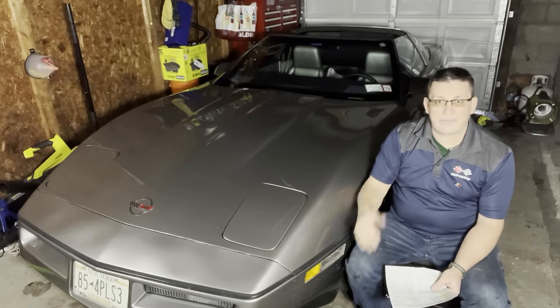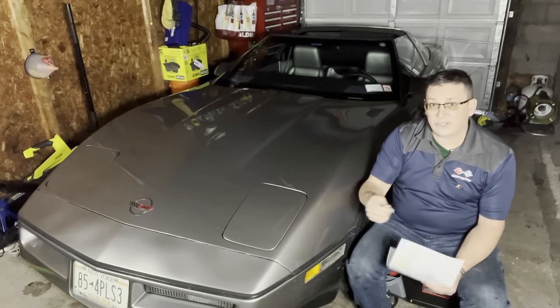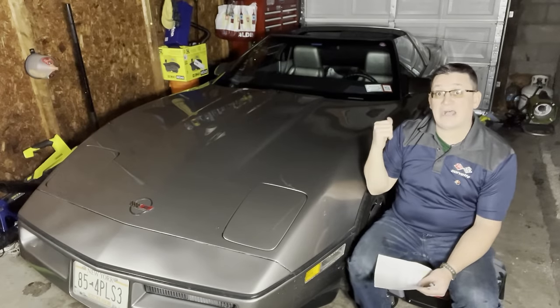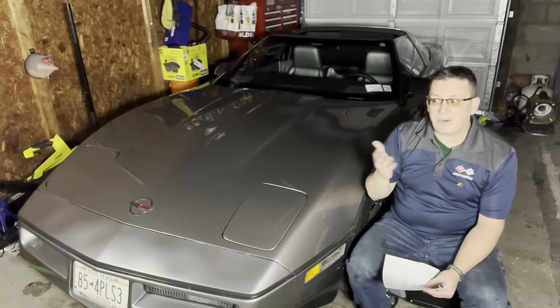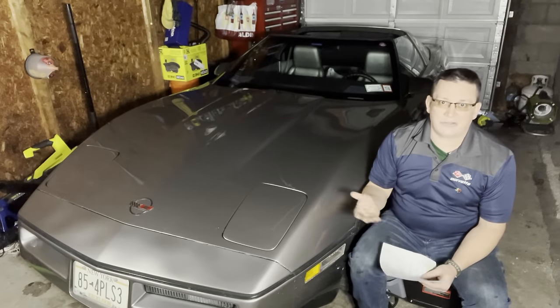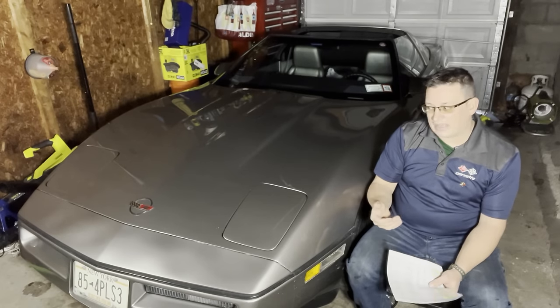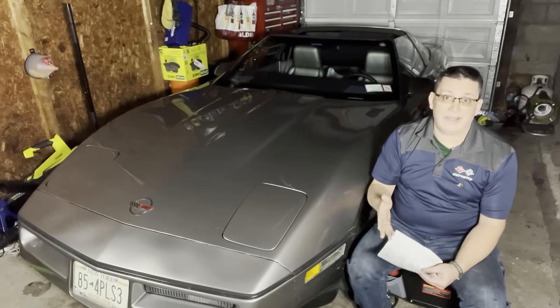Not a big deal, maybe a $10 filter. I hooked the fuel pressure gauge back up and it did the exact same thing. So that means either the filter on the pump or the pump itself. Now the pump itself is like $60, $70. It comes with the filter. I had no history on the car, so I just said, hey, I'm going to go ahead and change the fuel pump.